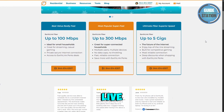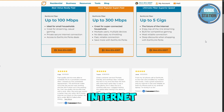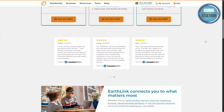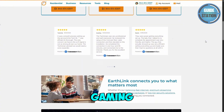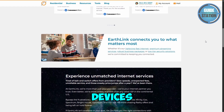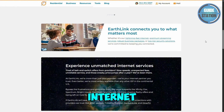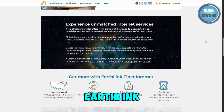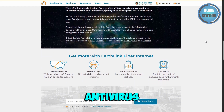Depending on where you live, you can get DSL, wireless internet, or even fiber, which offers symmetrical upload and download speeds, great for remote work, online gaming, and HD streaming. Another huge plus is unlimited data on most plans. If you have multiple devices or a household full of heavy internet users, you won't have to worry about annoying data caps or throttling. On top of that, EarthLink includes security features like antivirus protection and spam filtering to help keep your devices safe.